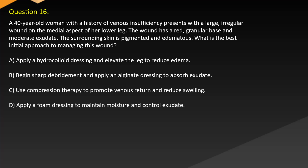A. Apply a hydrocolloid dressing and elevate the leg to reduce edema. B. Begin sharp debridement and apply an alginate dressing to absorb exudate. C. Use compression therapy to promote venous return and reduce swelling. D. Apply a foam dressing to maintain moisture and control exudate.